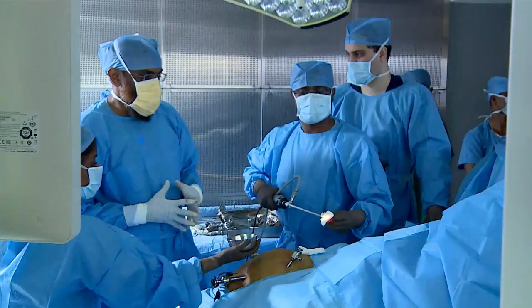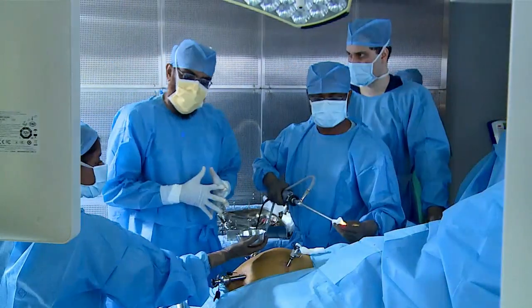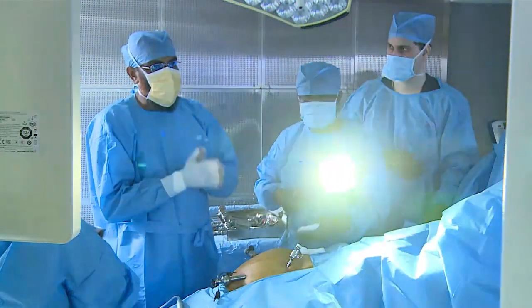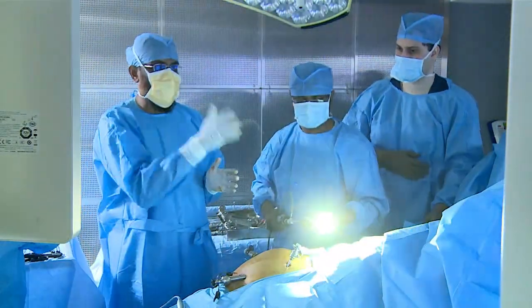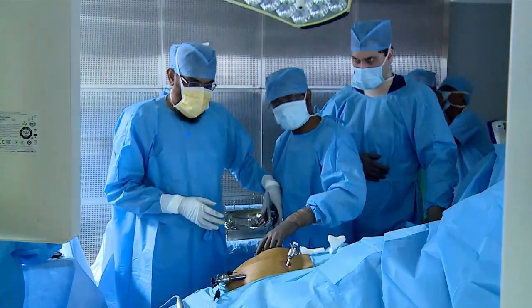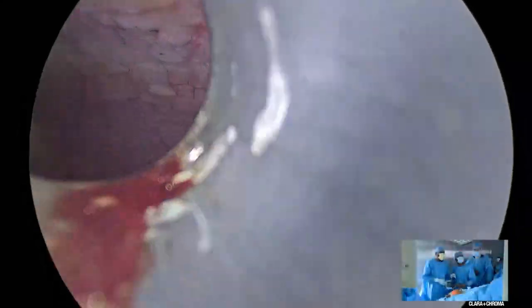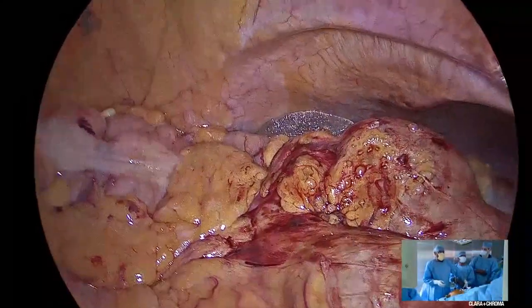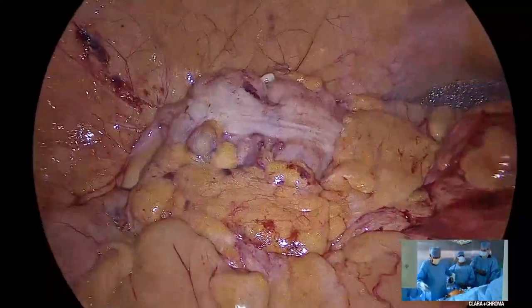And my intention is also to take the middle colic at its origin. If it was a cecal tumor or an ascending colon tumor, I will not go to the middle colic at its origin. I'll just take the right branch of the middle colic. But in a hepatic flexure tumor, the standard practice is to take the middle colic at its origin and give at least a 10 centimeter colonic margin beyond the tumor.